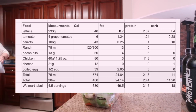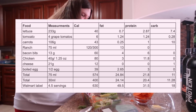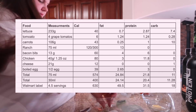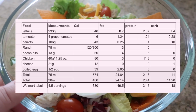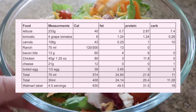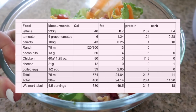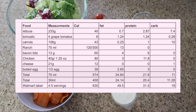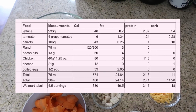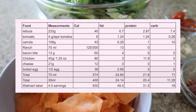Alrighty, guys, so what we want to focus on is the last 3 rows on my little spreadsheet. I do have to have a disclaimer here. I did mess up on the fat totals for the 30 milliliters of dressing. But regardless, what you'll see here is calorie-wise, it's significantly less. If you only had 1.5 tablespoons of the dressing, you would have consumed 400 calories eating the entire container. If you use the entire thing of dressing, though, you would have had 574 calories after measuring everything out.